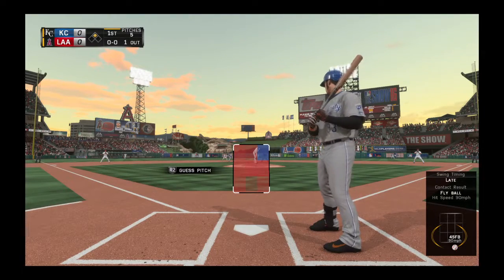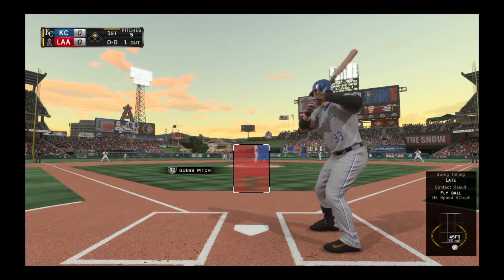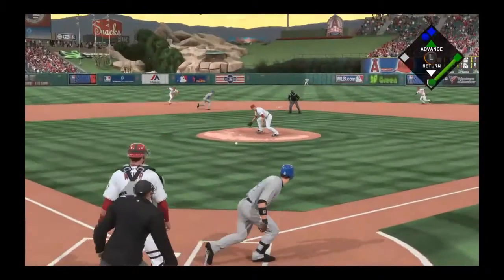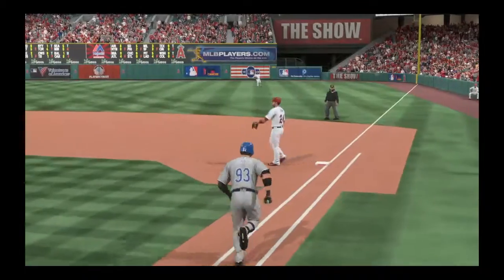Well, he's had 7 RBIs in his last 10 games, so he is producing runs, and he had another good one yesterday. Broken bat as this ball's hit on the ground. Throw gets him. 2 down.